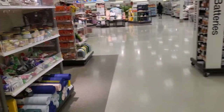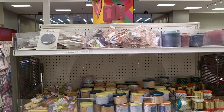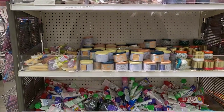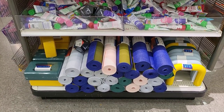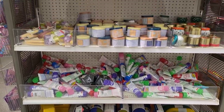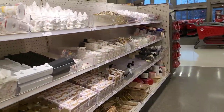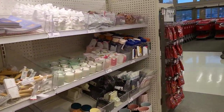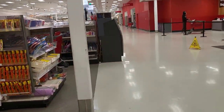Oh, here's one. So this is not Valentine's Day, but I'll just give you guys a quick overview of what it looks like. It's kind of like your workout area and stuff like that. So pretty cool. Alright, so this is pretty much everything for the Target dollar spot. So one more overlook real quick, show you guys.